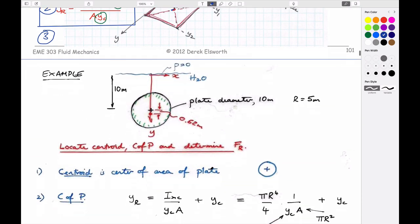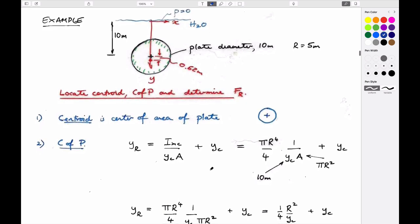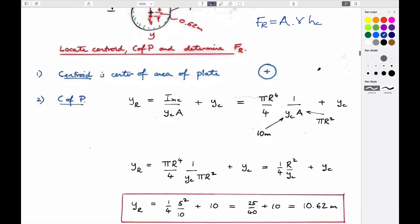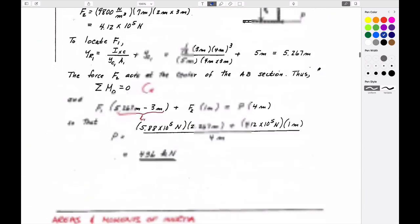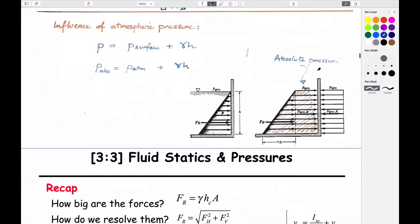And so our solution is this. What is the magnitude of the force that's acting on that particular location? Well, the force is equal to the area of the circle multiplied by unit weight times the depth of the centroid. I suppose we could go to the expressions that we have that define the centroid. We'll come back to that, don't worry.